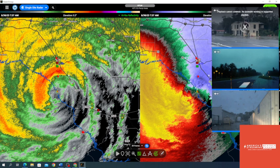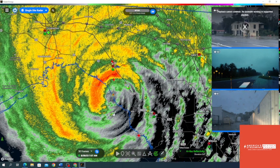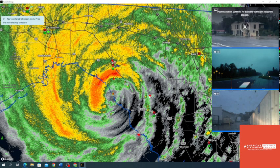So with that in mind, let's flip off the velocity and we'll just stick with the radar imagery here. The hurricane force winds of Idalia only extend about 25 miles out from the center, okay? So from where the center is right now, this is where the hurricane force winds can be found. It's about right there.